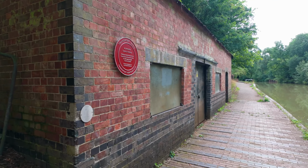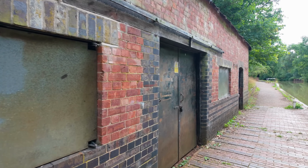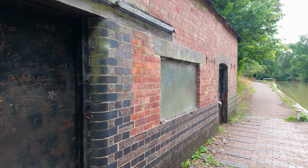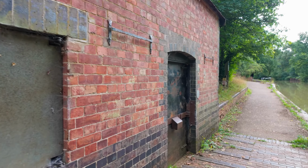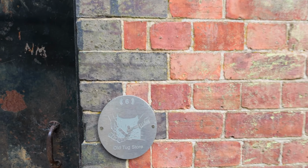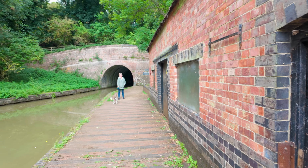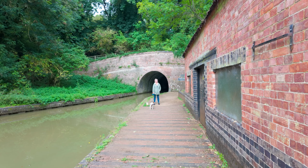Right here is the old blacksmiths. We were up doing that woodland walk a moment ago, which you saw. And Lee will back me up on this. We just heard hammering, like on iron, metal against metal. And it was coming from here. Obviously, we couldn't see from up the top. But yeah, that's bizarre. Spooky. I'm not actually joking, by the way.